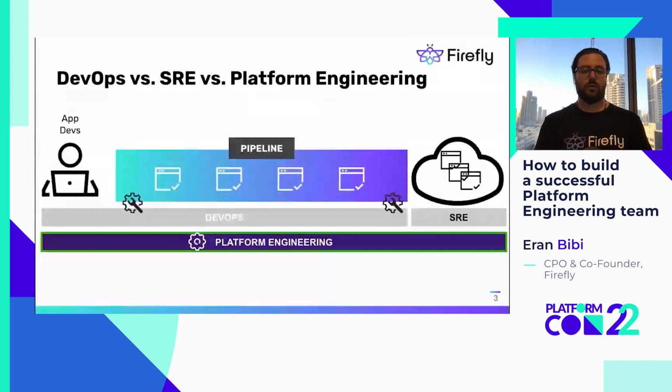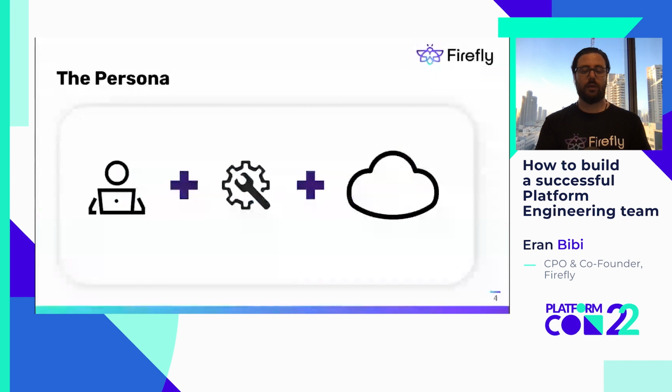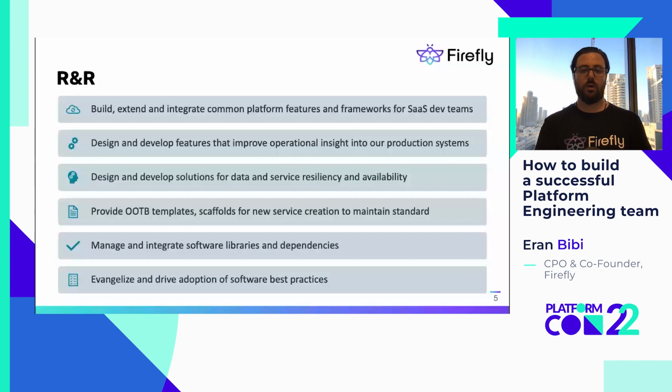So the first step was understanding what the job description is for the lead of platform engineering. I was looking for someone that has backend experience. In my case, I was searching for someone with Golang and Python experience, but also someone that has cloud engineering and DevOps experience, or at least someone that understands the concept and the methodologies of DevOps. When I was able to find the right person to lead that team, we sat together to shape the roles and responsibilities of platform engineering.